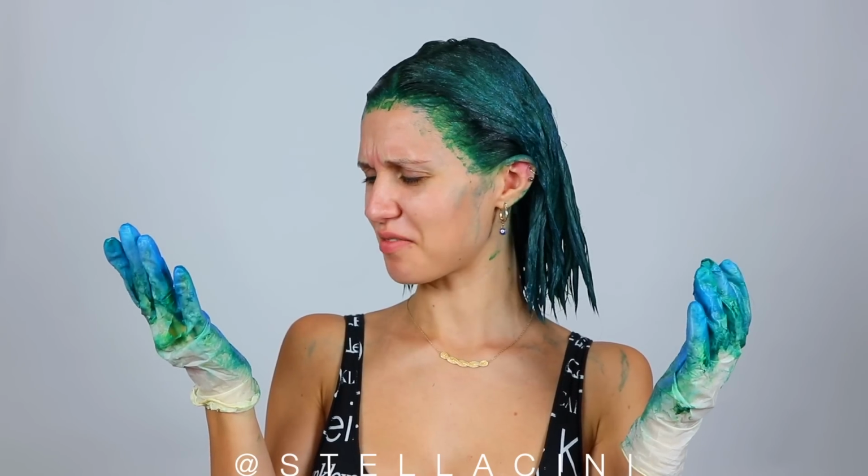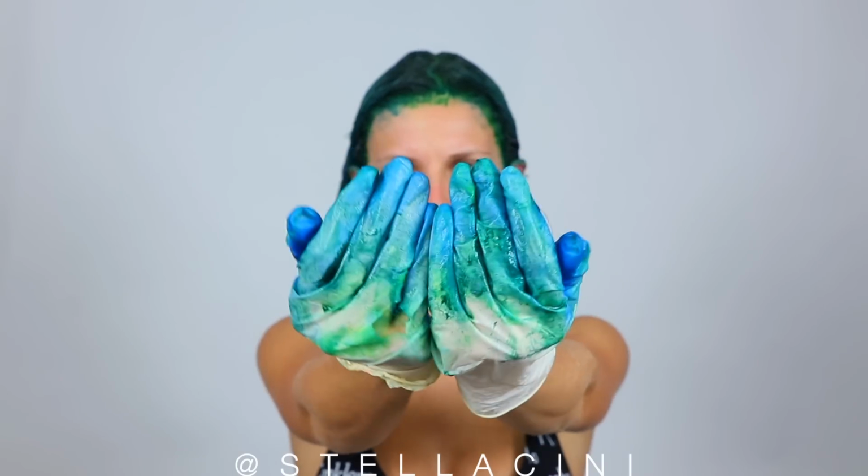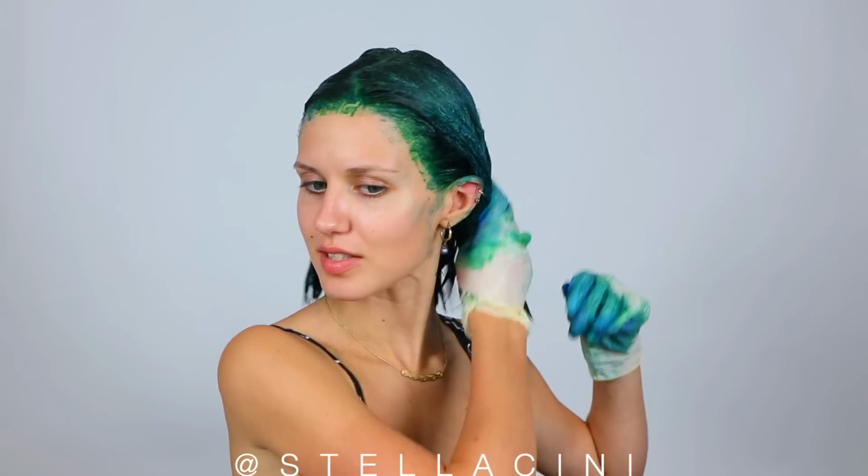Why are my gloves blue? I swear to God, every time I dye my hair, something weird happens. This time around, I added no blue anywhere. Yeah, my gloves are bright blue. This is blue, this is green. Is this pigment from my previous dye? I'm going to have to assume this is color that has broken up from my previous color and attached itself to my gloves.